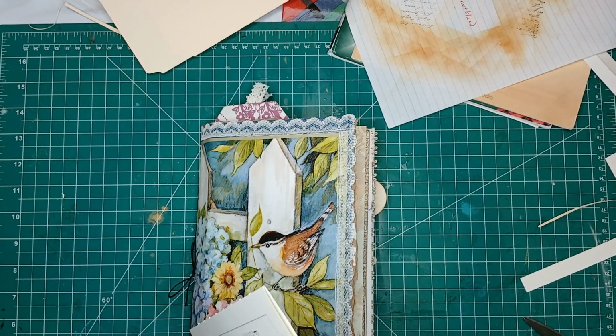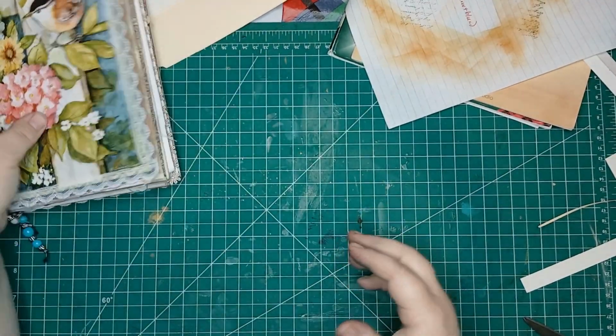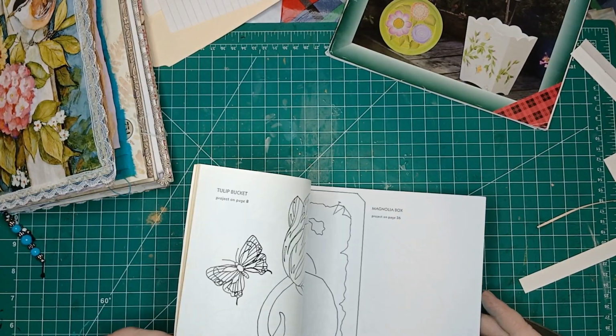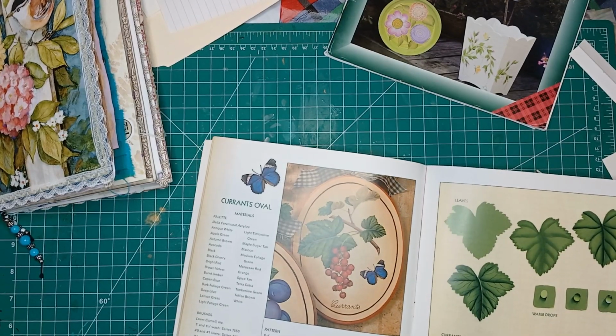So we've got this. I don't want to do another one of those. But I would love to do something from this book. I don't know. What do you guys think?